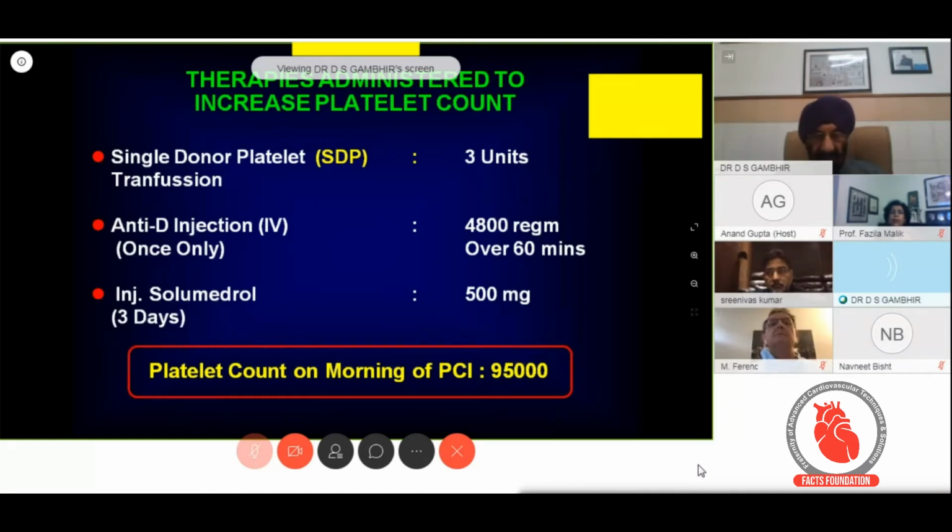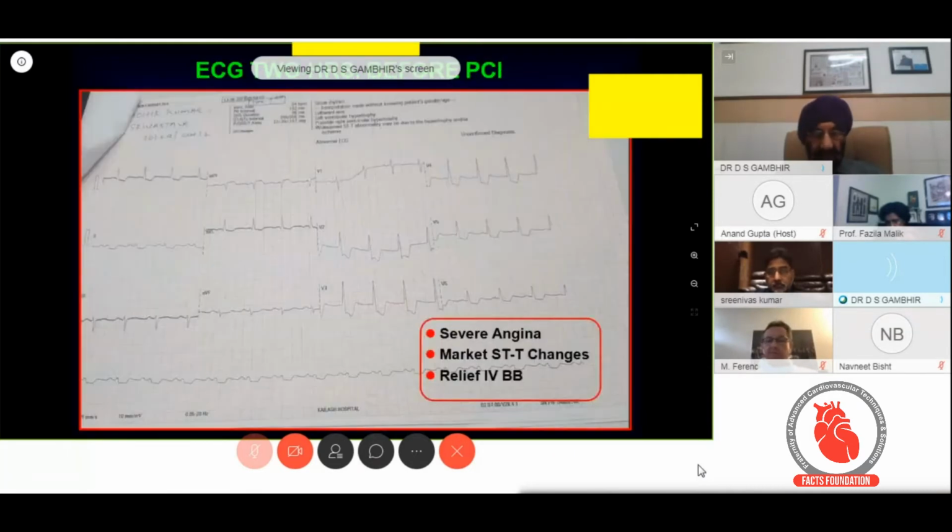Unfortunately, on the day of his PCI, at 6 o'clock in the morning, I got a call that the patient was having severe angina, and this was the ECG. Again, he had once again marked ST segment depression with ST elevation in AVR. Since I knew his anatomy, my worry was that he might be occluding. So we gave him a lot of beta blockers intravenously 2-3 times. Fortunately, his pain started settling down, and we had to start the procedure well before the scheduled time of our transmission. So we took this patient to the cath lab.